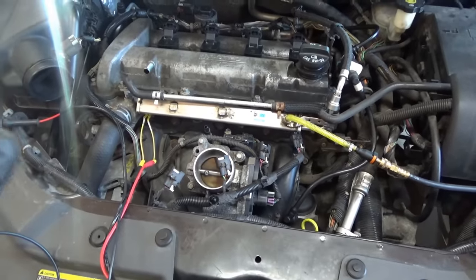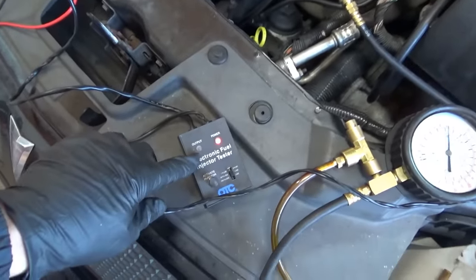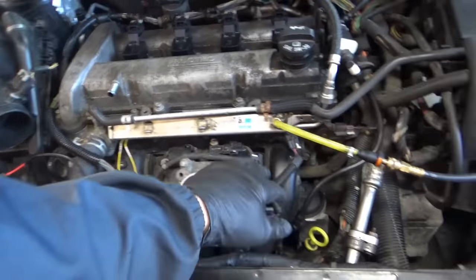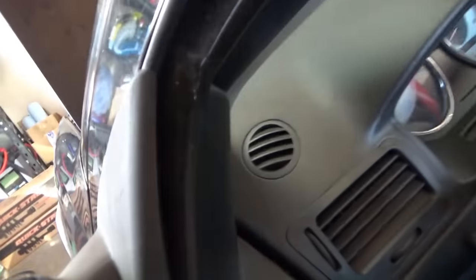Now I want to flow test the fuel injectors. Even though the engine runs fine under load, if there's a discrepancy in flow between the injectors on one cylinder at those low pulse widths at idle, it might be a substantial difference. So we got our electronic fuel injector pulser tool set up. There's power and ground. I got all the injectors unplugged. Let's turn the key on, prime the pump, see what the rest pressure is, then pulse each injector one at a time.